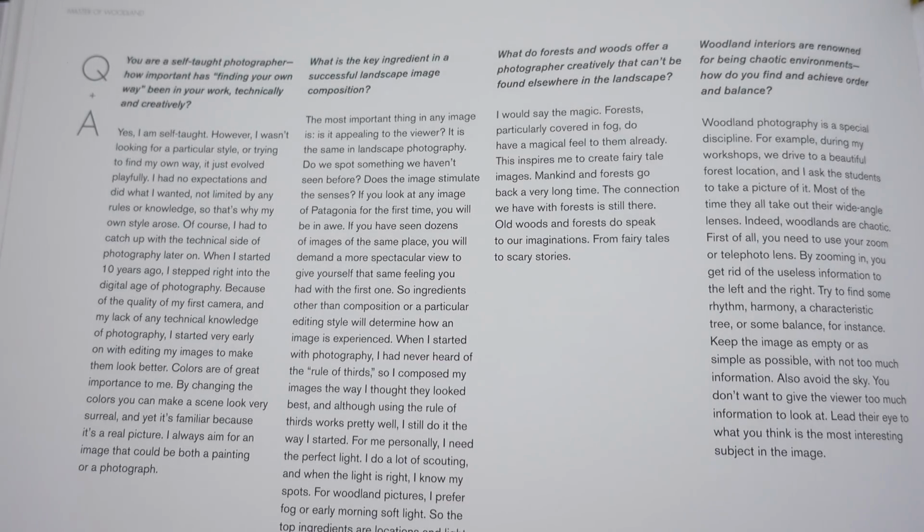For each of the photographers, there's also a Q&A section, sort of interview style, which allows you to find out more about the photographer and how they approach their photography. Let's take a closer look at the book.